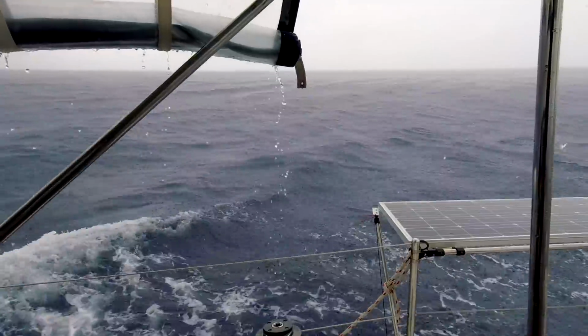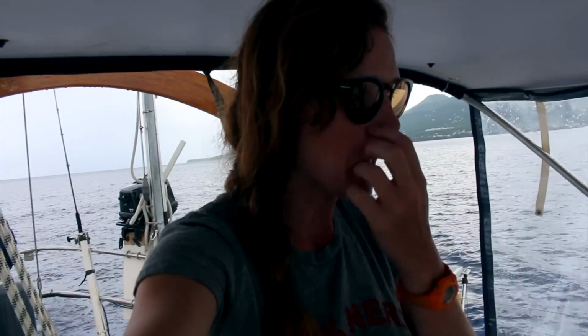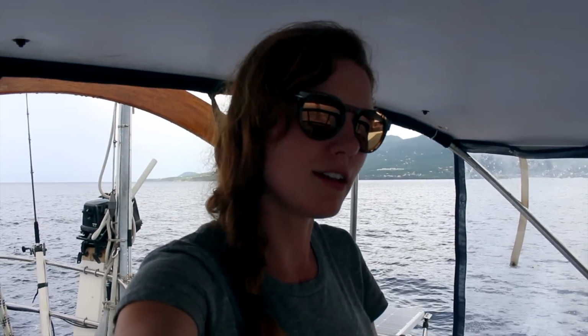So we are just pulling into a rainy day in Guadeloupe. We pretty much couldn't see the island for about the first 3 hours, and then the rain has passed and we're pulling in now. We're going to get the dinghy in the water straight away, and I'm going to head to shore and do our shopping. And if we do that, then we might be able to leave early tomorrow morning.